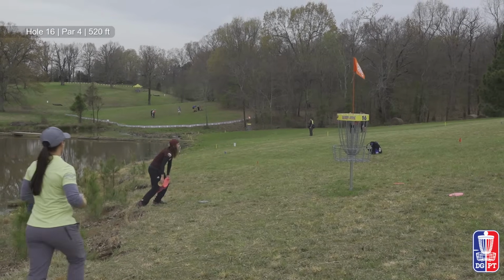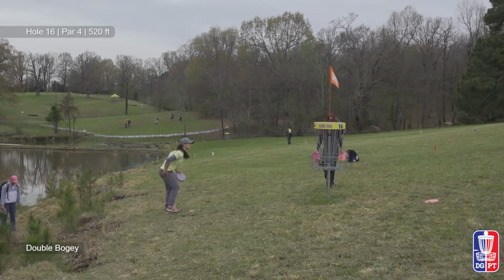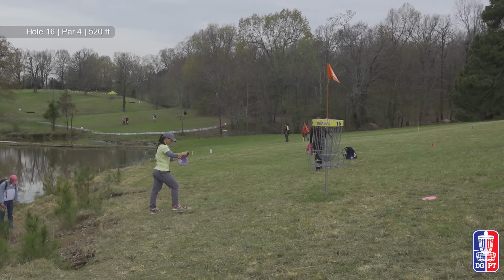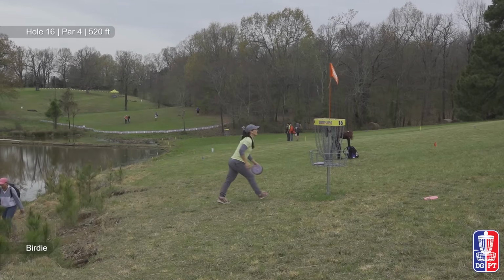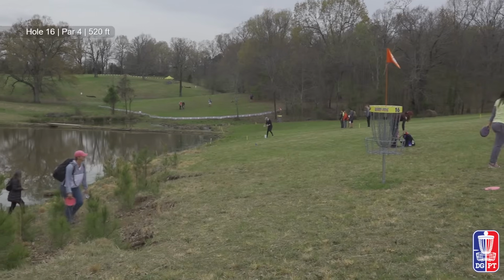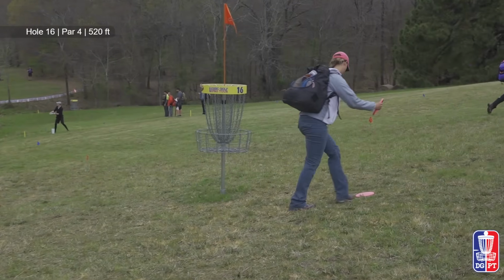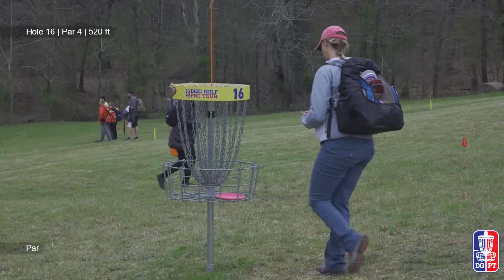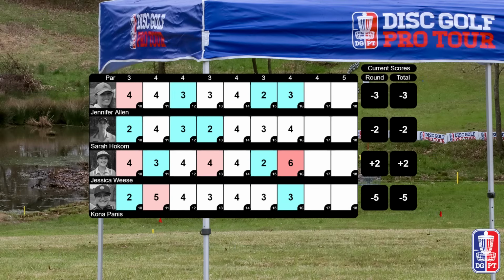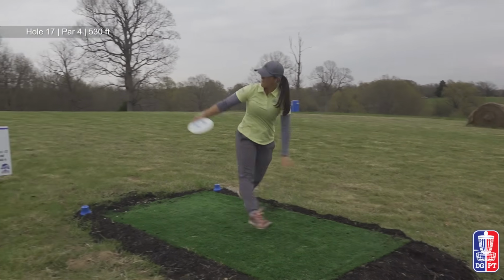Oh, tough spit out for Jess. That is rough. After that third throw, missing that putt and getting the double bogey is not at all fun. Number 5 double bogeys or higher today. One errant approach shot and everything just kind of snowballs. Certainly, that's a big area of water to convert, but our feature card played it pretty well here. 2 birdies, a par, and a double bogey, and we're moving on to hole 17, par 4, 530 feet.